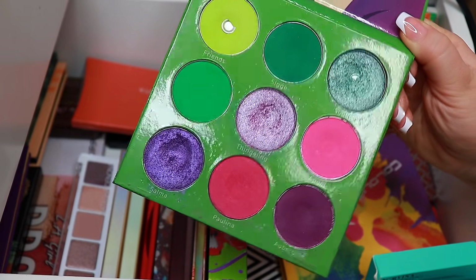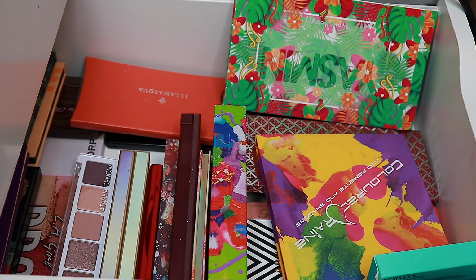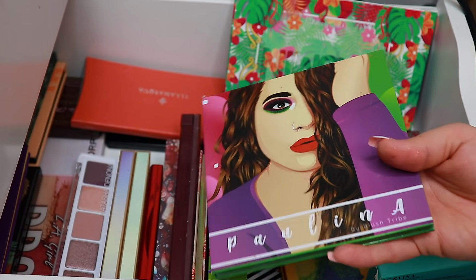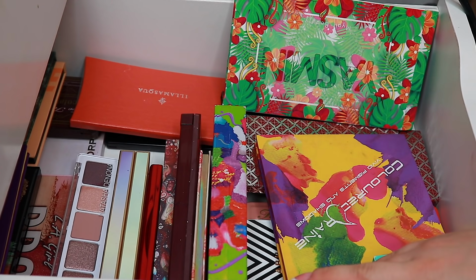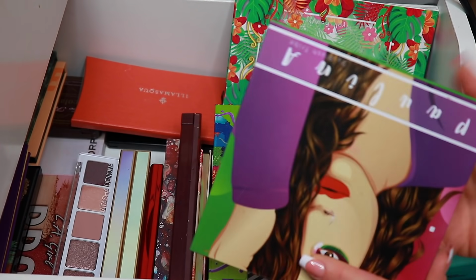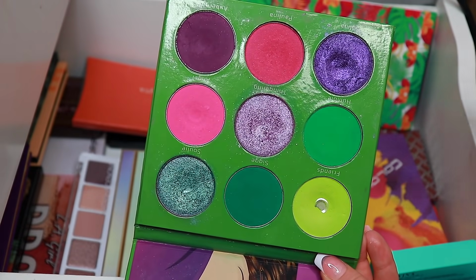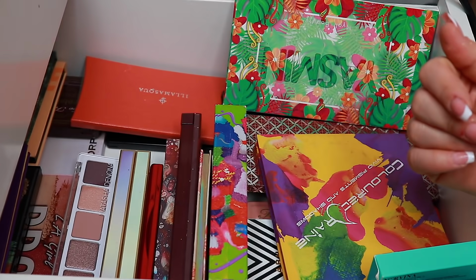I have more than this palette. I have unused palettes, and I have gotten comments and questions from people asking if they can purchase my palette from my unused palettes, and I'm just gonna be honest and say no, you cannot. I want to keep them for myself, because if one breaks or something happens, I will never in my entire life be able to get a hold of this palette again. So for that reason, I'm being selfish.